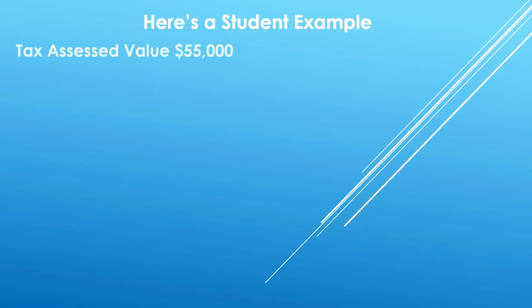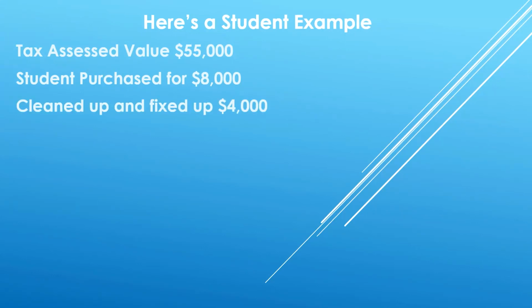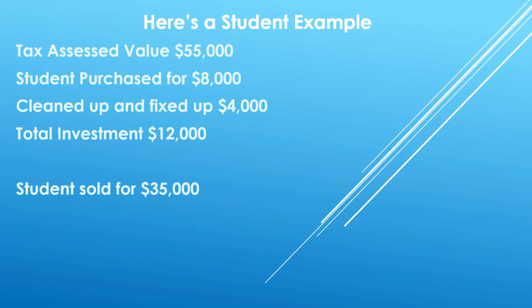Well, my students bought the property for $8,000. Not bad. All right, they bought it for $8,000. So they put it back into the marketplace with big signs and with Craigslist and Facebook Marketplace, and they got a $35,000 offer. Wow. Well, before they could sell it, they had to go tidy it up. So they put $8,000 in, then they put another $4,000 to clean up, get rid of all the trash. So now they're in at $12,000, and they have an offer at $35,000.